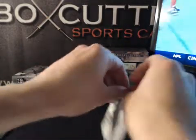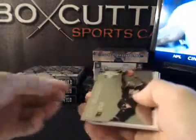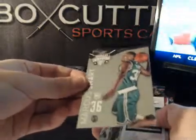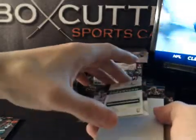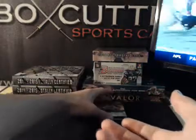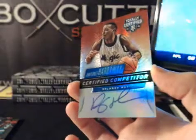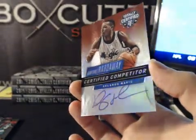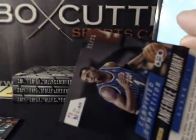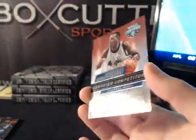Final pack, first box. Alright, we got Eric Bledsoe, base. Base rookie Marcus Smart for the Celtics. Nice, nice, nice, nice. Our hit is going to be a certified competitor on-card autograph of Penny Hardaway for the Orlando Magic. Certified competitor. I think that's mirror parallel to 21/25. Nice hit for the Magic. Penny Hardaway, certified competitor on-card. Very clean auto there.